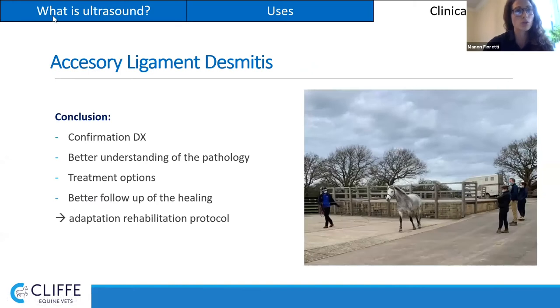So yeah, just to conclude, the ultrasound for investigating tendon helps to confirm the diagnostic, but to understand better the pathology and have a better idea of the prognosis and the accurate prognosis. We can have more treatment options and also a better follow-up of the healing, with a possibility to adapt the rehabilitation protocol to what we see with ultrasound.